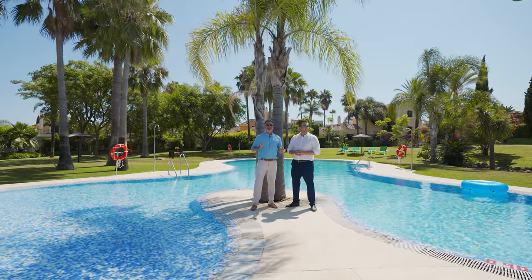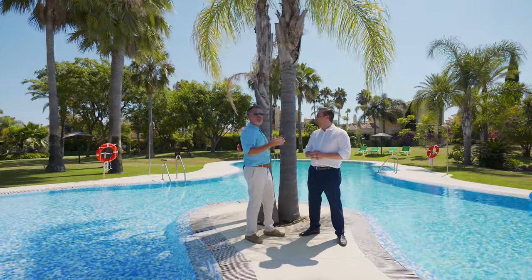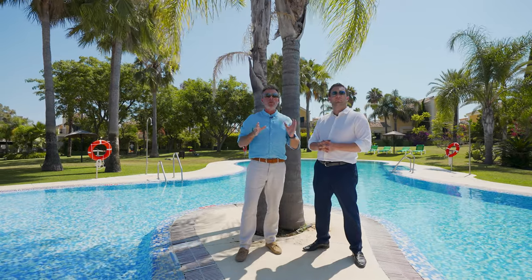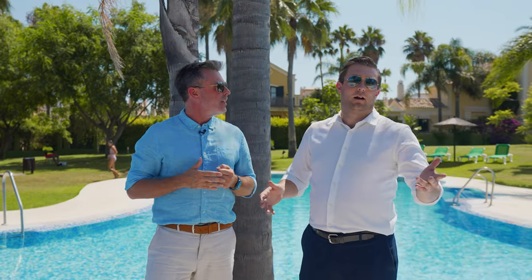So we're standing right in the heart of Isla de Guadalmina, and this is part of what makes this so special. You have a look, you feel like you're in some sort of oasis. Again, we're surrounded by golf courses. We've got townhouses all around us and detached villas. Again, one of the most beautiful areas in Guadalmina.